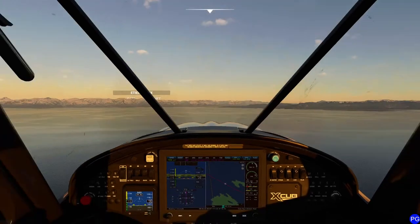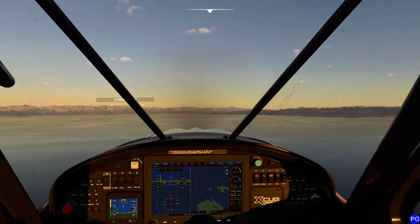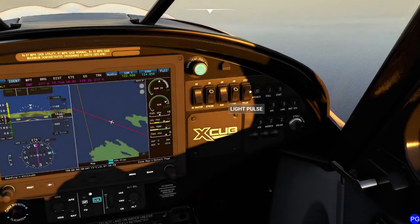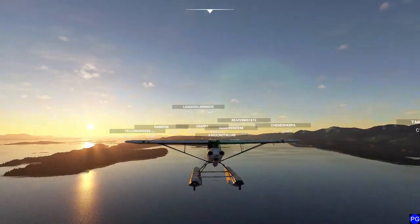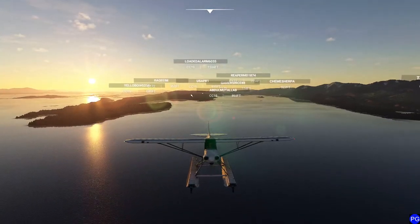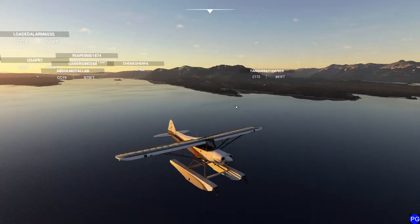Okay, let's go ahead and get everything sorted out. I'm going to pop in the back seat here. Oh, no, won't let me do it. Ah, that's no fun. Let's see, we can turn one of these on. I did not realize I was on pulse mode. Lame. All right, everybody's kind of sneaking behind me here. We got USAPR, I missed you earlier, sorry. And Tangaray, I missed you earlier as well.